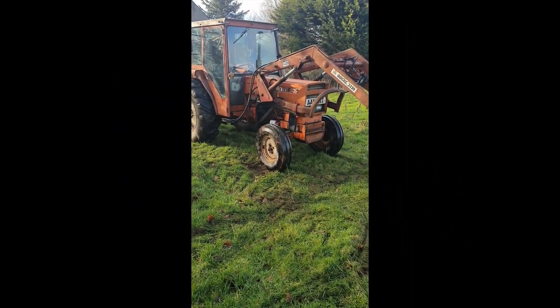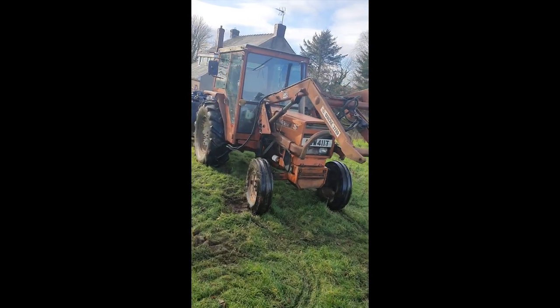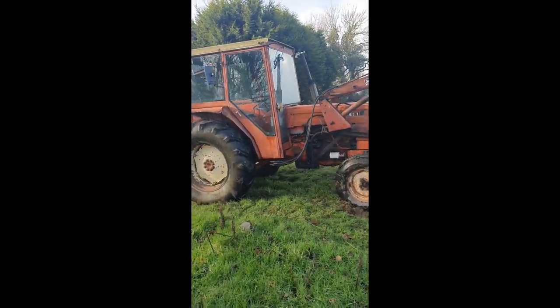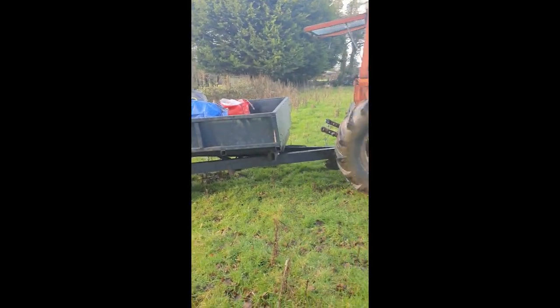Finally arrived. Renault 651, it is only two-wheel drive, but lovely little tractor. She turned up yesterday quite late, so I didn't record it. Yeah, we've just been having a go with it, getting used to it. We bought a trailer as well separately.